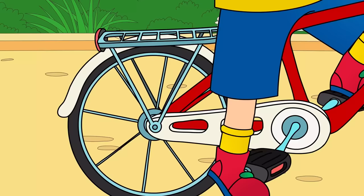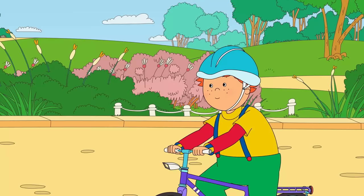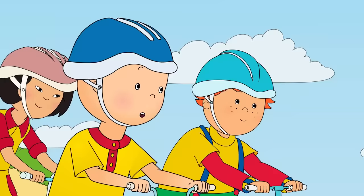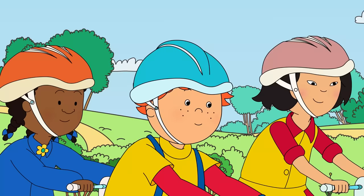Look! I don't need my training wheels anymore! Wow, Caillou! You're really good at riding your bike. Thanks! Daddy taught me how. Let's go down the hill again! As Caillou rode down the hill, he could feel the wind rushing against his face. It was lots of fun. Wow! That was amazing! I think I went the fastest! No, wait! I was the fastest!